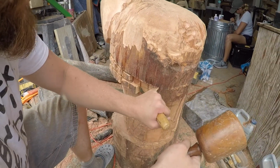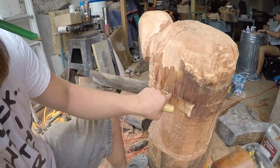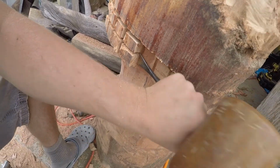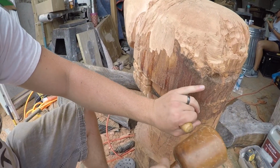When you want to take off big amounts of material, you see me score it with the chainsaw, but you also want to score it in the other direction. That way these pieces just pop right off. Just like that.